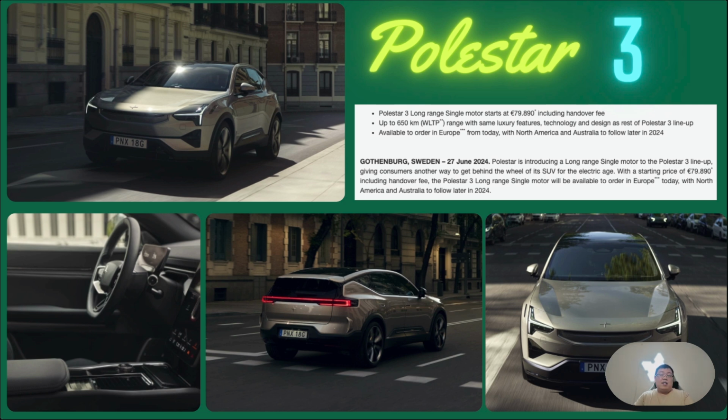What do you guys think? Would you guys get one? Anyone got one on order? If you do, let me know. Be really keen to hear from you what you've considered before buying the car.